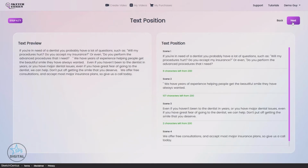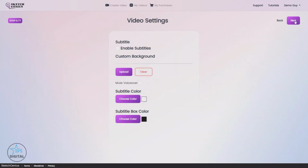Step 4, text position. You can see it's taken our script and has now split them up into individual slides. Generally, you won't need to do anything on this step, but you can make tweaks. For example, if we needed to move a couple of words to another slide, we could do that here. See, each slide has a maximum number of characters. Some slides have some room. See, this slide's almost full. If we want to make big changes, we're better off going back to the previous step and making them there in the script itself. Let's continue to the next step.